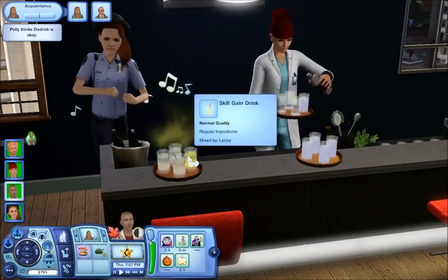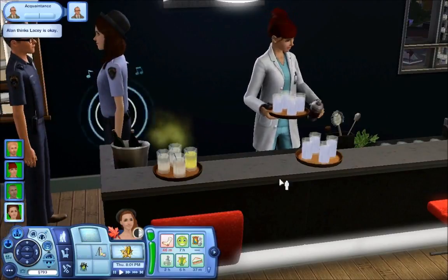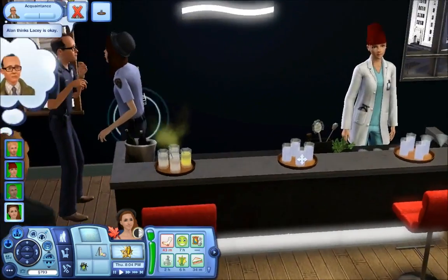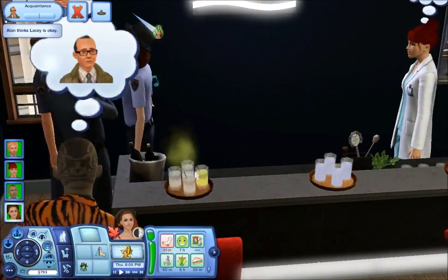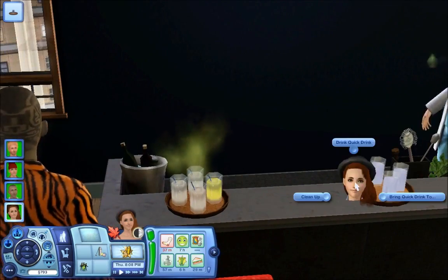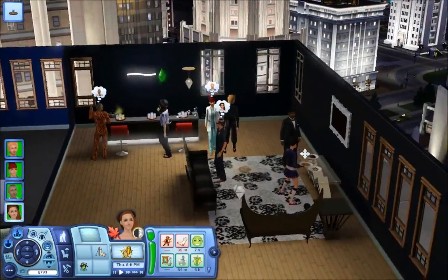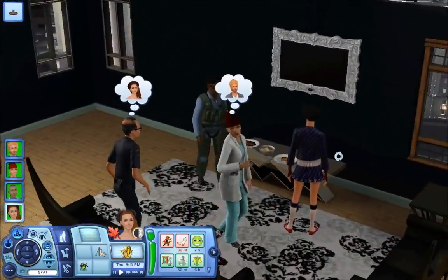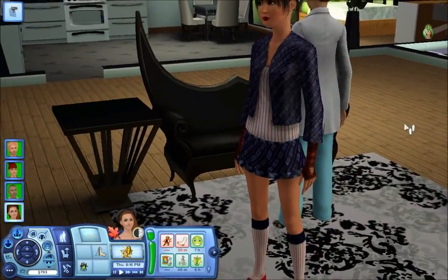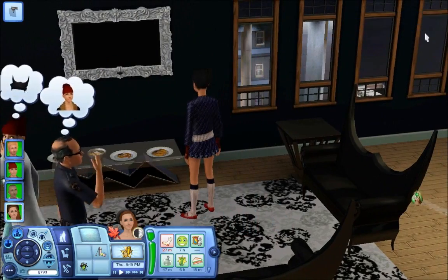Let's see. Okay, who made those? Lacey, come on, you suck. Who made these? Oh my gosh. Oh my god, look at this. Selena's making better drinks than you, Lacey. I mean, hers are normal drinks, but still. So people are setting out the foods. I'm guessing she's a schoolgirl, I assume. I don't even know.